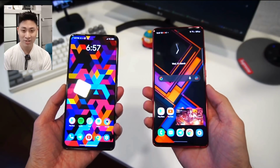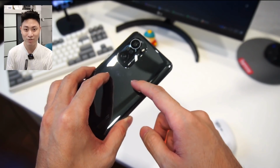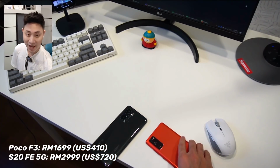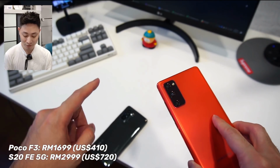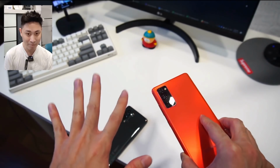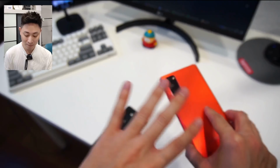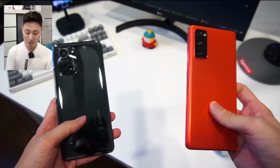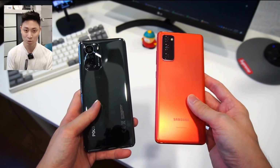Both devices actually cost very different. If you don't already know, the Poco F3 is retailing for about 1,700 ringgit here in Malaysia, and the Samsung S20 FE is retailing close to 3,000 ringgit. That's a huge difference. Bear in mind, both versions here are the 5G versions. The S20 FE 4G is much cheaper, but I'm comparing these two because both are 5G related. So let's see what you get for the money and whether you should pick the Poco or the S20 FE 5G.